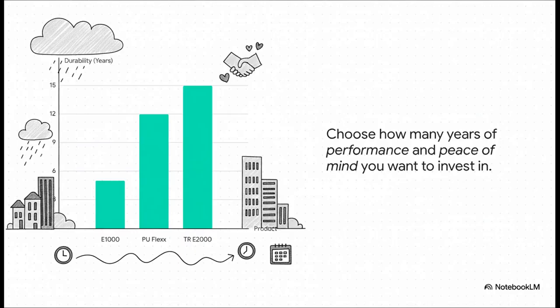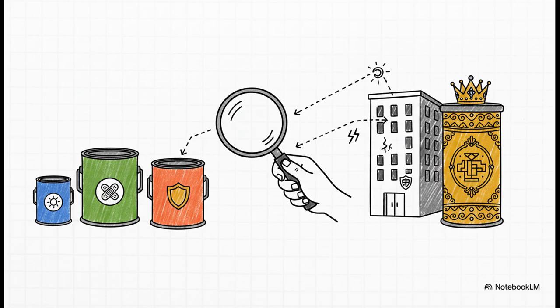Now, if your main diagnosis points to just general weather protection, this chart right here is your decision-making tool. Think of it like an investment in your future. You can choose a solid, shorter-term option, or you can decide to invest a bit more upfront for many, many more years of performance and just total peace of mind. The choice is yours. And this really brings us to the most important takeaway of all.